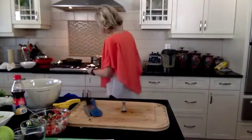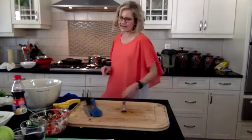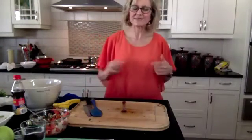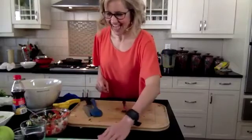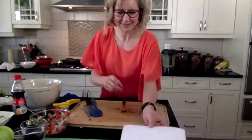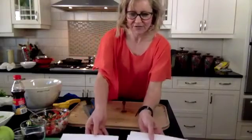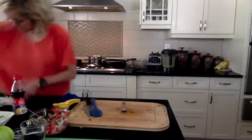Now I think I've made that whole meal in about 20-25 minutes if I'm just focusing on cooking rather than talking so much. Anyway, so the last thing I want to show you how to make is the ginger fried pears. And so let me just grab all the ingredients over here.